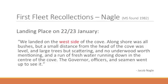We landed on the west side of the cove. Alongshore was all bushes, but a small distance from the head of the cove was level, and large trees, but scattering, and no underwood worth mentioning, and a run of fresh water running down the centre of the cove. The governor, officers and seamen went up to see it. This manuscript was found in 1982, so in 1963 we didn't have this.